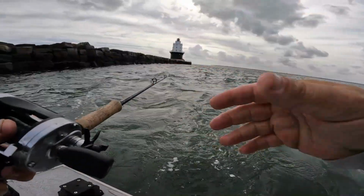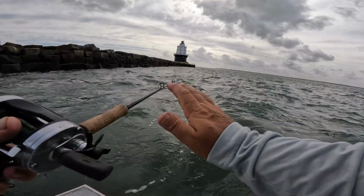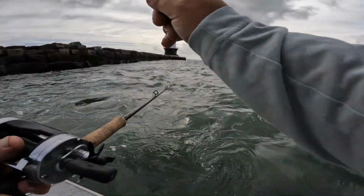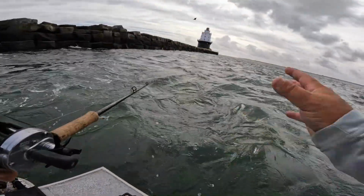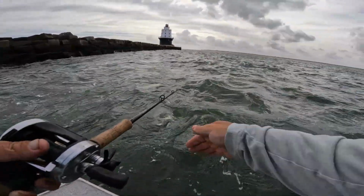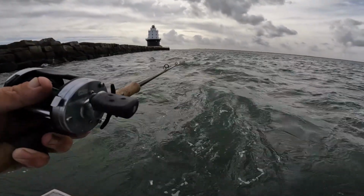But like I said, with this game right here, this tog game, you got to be patient. If it hits down on the rock, all is not lost. You just got to keep loosening that line up and moving it around until you finally get that fish worked out from underneath the rocks. So that's what you saw right there, because that fish was solid in there. I mean, you're not going to get them all, but we got that one.